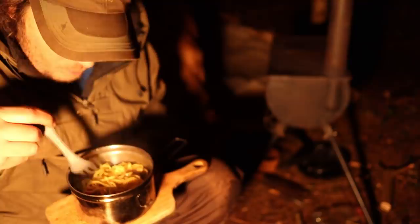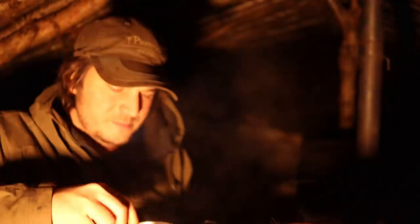I think it's quite important to plan your meals when you're out camping, especially for a few days, because you want to change it up every day. You want it to be a little bit different. And otherwise, if you're just having plain noodles, it can probably become a bit boring. Oh, that beef though.